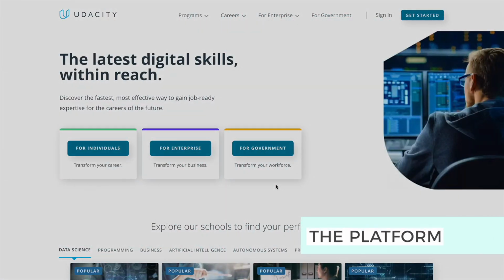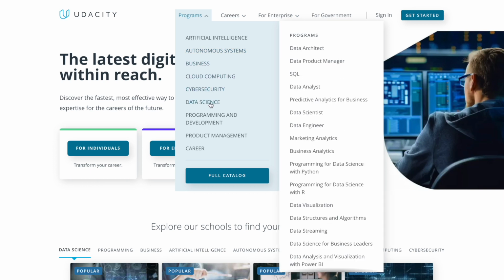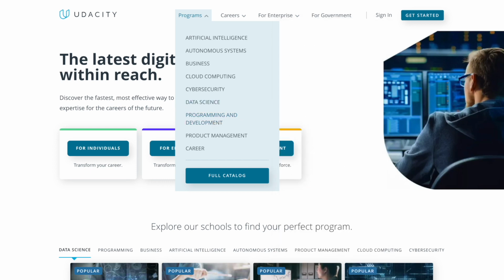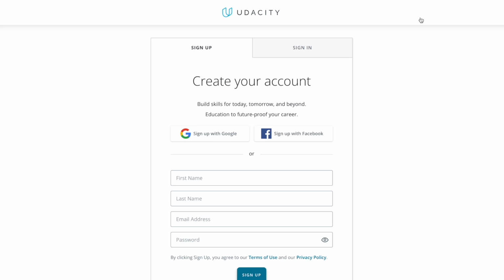The Udacity platform is really intuitive and very easy to move around, especially for new users. When you land on the homepage as a non-member, you can begin browsing the platform, starting with checking out the programs it has to offer, Enterprise, which is for teams and businesses, and if you do decide you want to register, then you can click on Get Started, where you can create an account.